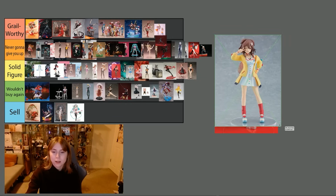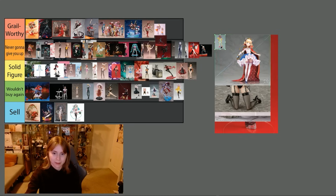Next up, we have the Corone Pop-Up Parade. I'm pretty sure I'm going to sell this one. She's super cute, but I don't know why I even bought this, honestly. I was younger and stupider, apparently, because I don't even watch Corone. I've watched a few clips of her. I don't know why I bought it, honestly.